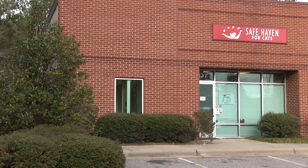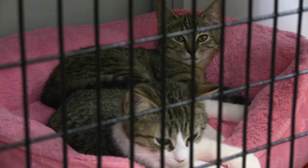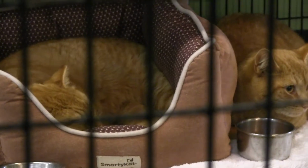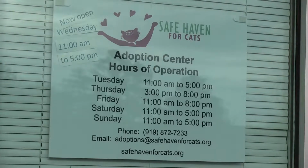Now, let's go across the street to Safe Haven, where cats and kittens are sheltered and available for adoption. On average, Safe Haven finds homes for 12 felines each week, or 2 per day, that the shelter is open for adoptions. Safe Haven is open 6 days a week.